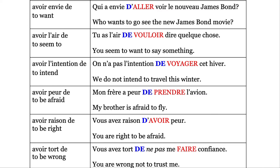Tu as l'air de vouloir dire quelque chose. So you can see what I mean. Tu as l'air de, followed by vouloir, and then after vouloir we have another infinitive, dire, but there's no preposition in between vouloir and dire. Tu as l'air de vouloir dire quelque chose. You seem to want to say something. Lots of avoir expressions require this de before an infinitive.